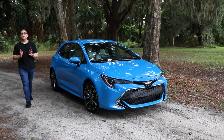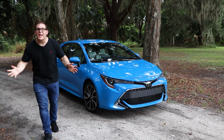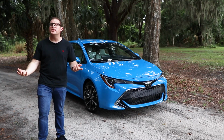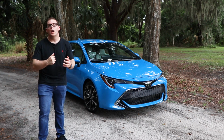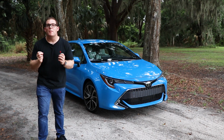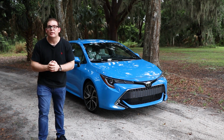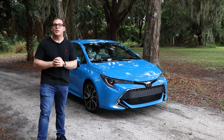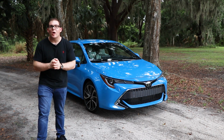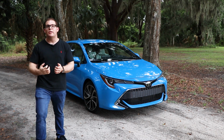The Corolla has always been a car that I would recommend to people if they just don't care about cars. Like, oh, I just need something simple and affordable that's always going to work. Buy a Corolla. But Toyota for 2019 has reinvigorated this car with a passion I have not seen in a Corolla for a very, very long time. Especially this sporty hatchback in a shade like this is actually a cool car that I would consider and recommend to my friends who love cars as a daily driver.